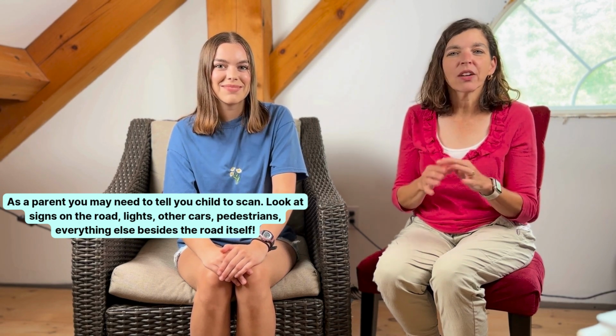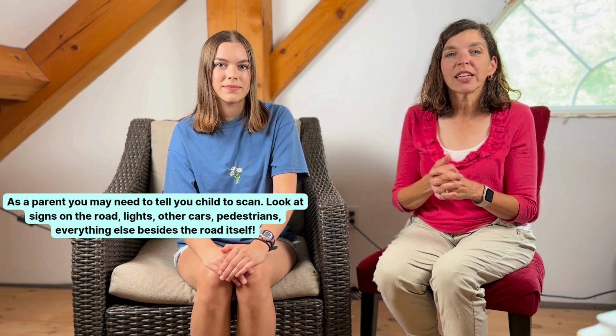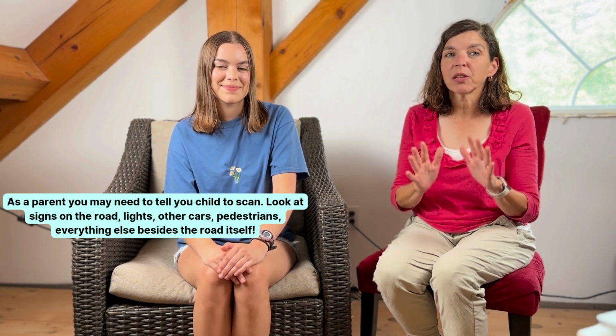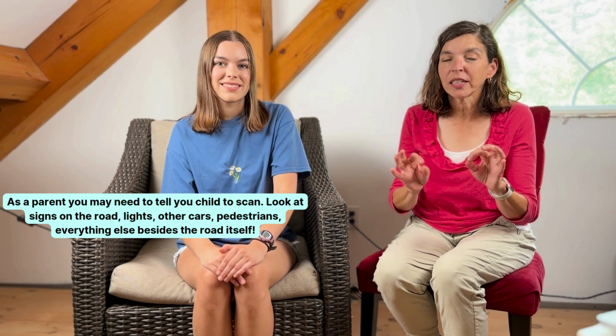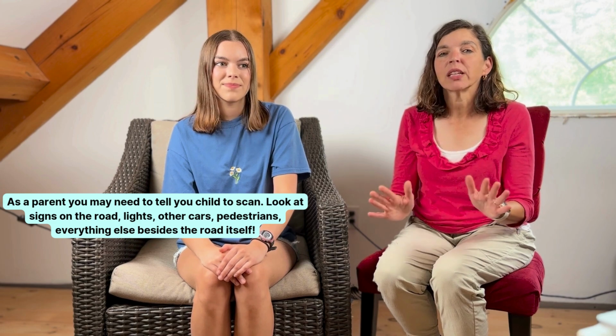So we're always like, okay, scan, it's time to scan. You're coming up to a crosswalk. What do you need to do? I need to scan. Or you're coming up to a crosswalk, I really want you to slow down a little bit, just a little bit, so you know you're looking. So scanning, giving them cues to scan, really, really important.